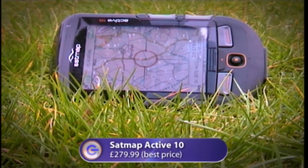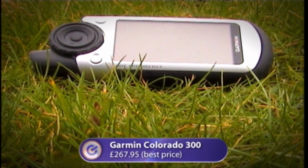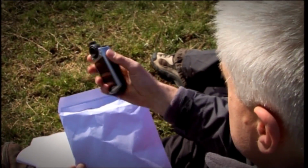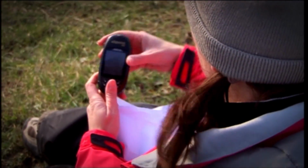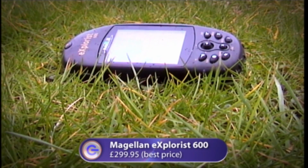Hurrah! I had the Sat Map Active 10, which incorporates genuine full-quality Ordnance Survey maps. I had Garmin's Colorado 300. Released at the start of the year, its GPS receiver is apparently one of the most accurate in the world. And lastly, I had the Magellan Explorer 600, the most basic of the 3, but also the simplest to use.